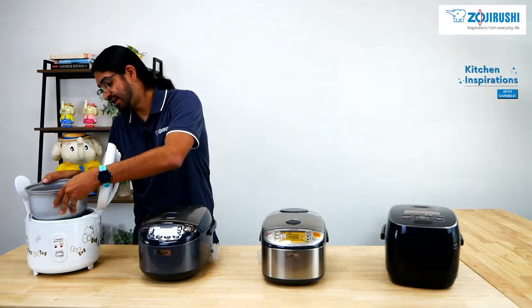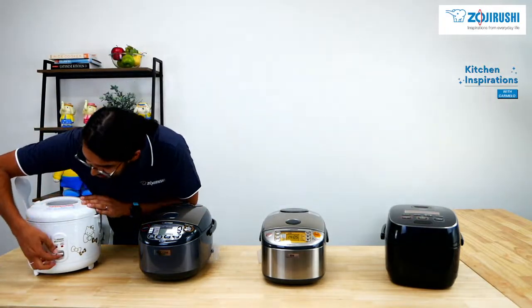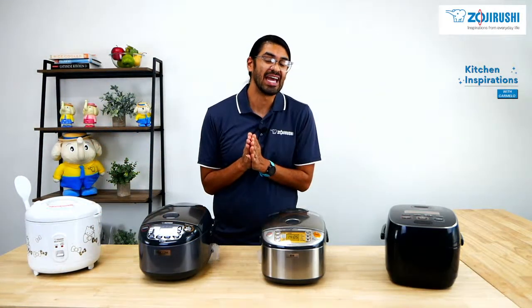You just put it in here, close the lid, and then you click this easy to use control switch. Once that is done, you are ready and you will have cooked rice in about 30 to 50 minutes depending on the quantity that you do put in here.